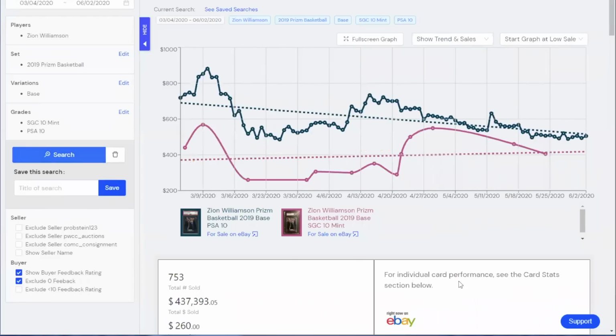So the graph looks good. Again, not a ton of units sold, but it's definitely looking positive in how the SGC 9.5 is holding up. And then if we go over and look at the SGC 10, this one I think is really interesting. We're comparing the SGC 10 mint, so not the pristine, just the mint, to the PSA 10. The SGC 10 mint is the bottom line on the graph, the pinkish purple line. The PSA 10 is the top line on the graph, the dark line.